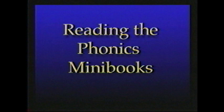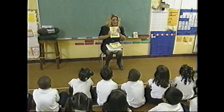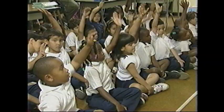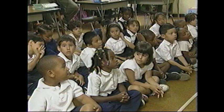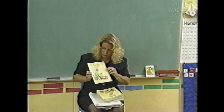Phonics mini books provide children with the opportunity to develop good reading behaviors and learn key sight words. Today's phonics mini book. I love it. Who knows the title of the book? Andre. The baby. You weren't even here yesterday to see this book. Fabulous. The baby. It's by Amy Goldman Koss, illustrated by Sylvie Wickstrom.